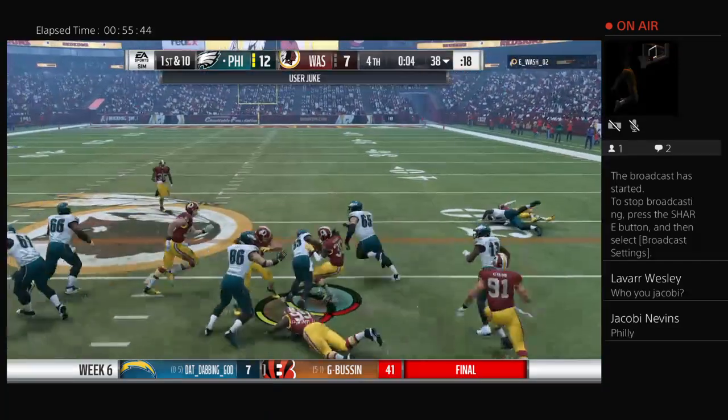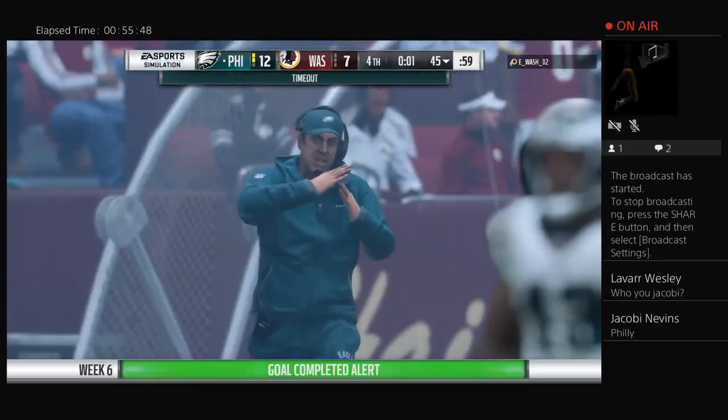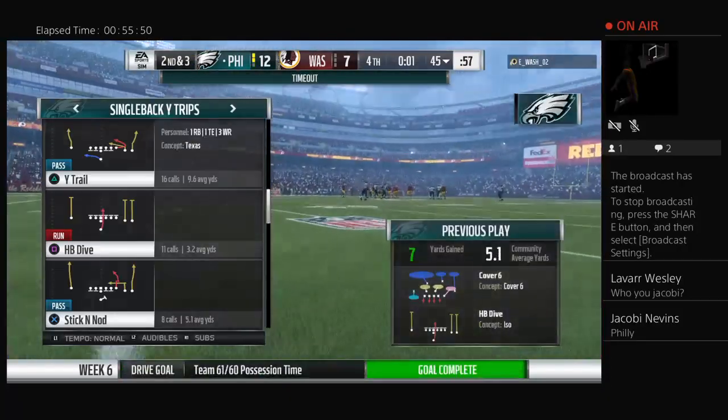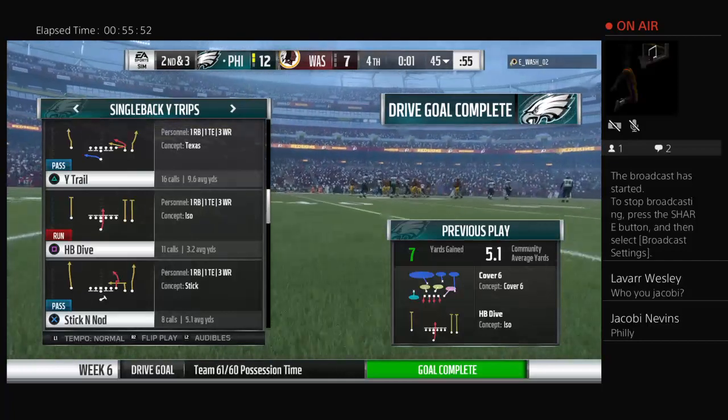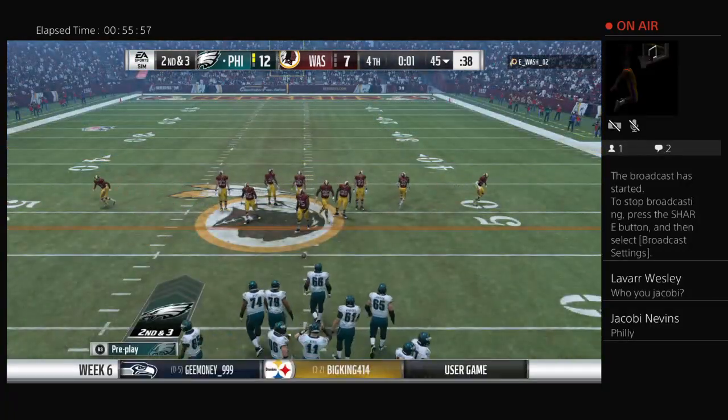Ingram. And some nifty running there. Ultimately, it doesn't get him a whole lot, but it does take him to the 45. And now we'll get a timeout here. They're able to stop it with 1 second to go in this game.